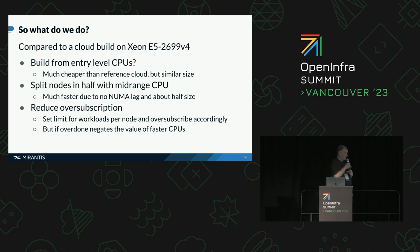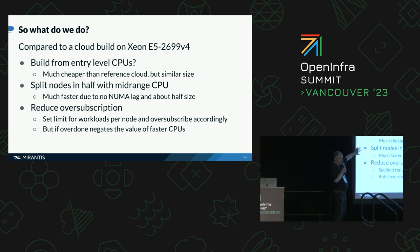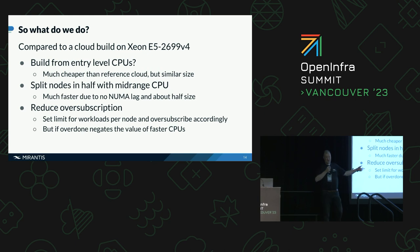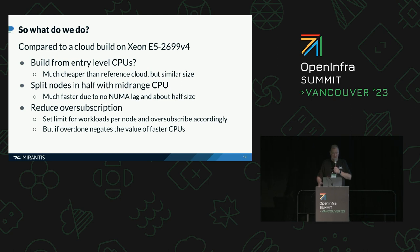But most of all, if you are doing converged, and converged is all the rage these days for good reason, if you put NVMe devices in your system, you will find that this performs significantly better than a system with two CPUs and half the cores. Simply because you are eliminating the lag coming in through the network, going to the storage device and back out through the network.